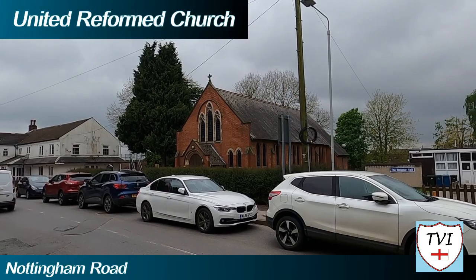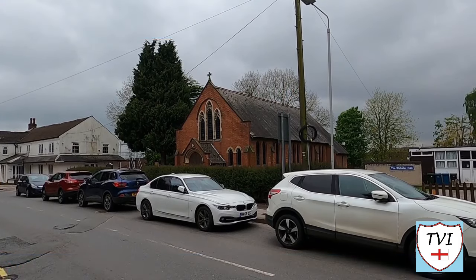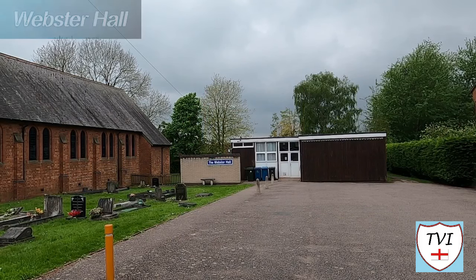This was built in 1903 as a congregational church and replaced an older building in the process. Next door is Webster Hall, the base of the Keyworth School of Theatre Dance. Founded in 1976, it has well over 200 members.